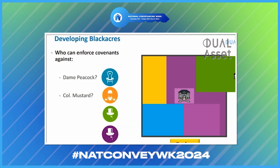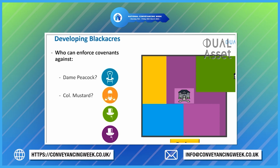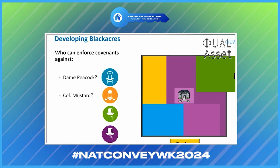Colonel Mustard wants to build a hunting lodge and introduce more exotic species to hunt. Who can stop him using covenants? As a reminder, the covenants in question are 1. Only to use the land for hunting and fishing. 2. No permanent structures of any kind. And the answer is Reverend Green and the parochial church council, and also Professor Plum, but only in relation to the darker purple area, which includes Manor Black.